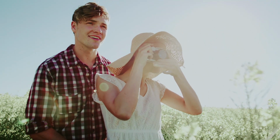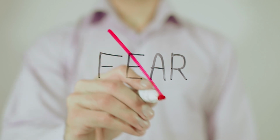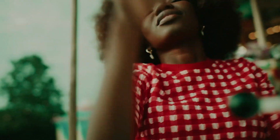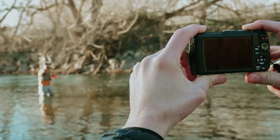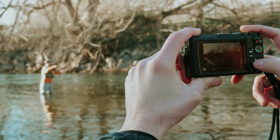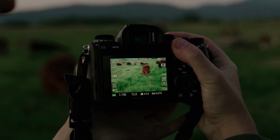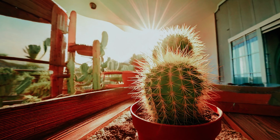Are you tired of fumbling with complex camera settings while trying to capture life's fleeting moments? Fear not, fellow shutterbugs. Point-and-shoot cameras are back, and they're here to rescue you from the tangled web of DSLRs and mirrorless systems. These handy little gadgets are perfect for anyone who wants to snap stunning photos without a degree in photography. Because let's be honest, your pet cactus doesn't care about aperture settings.